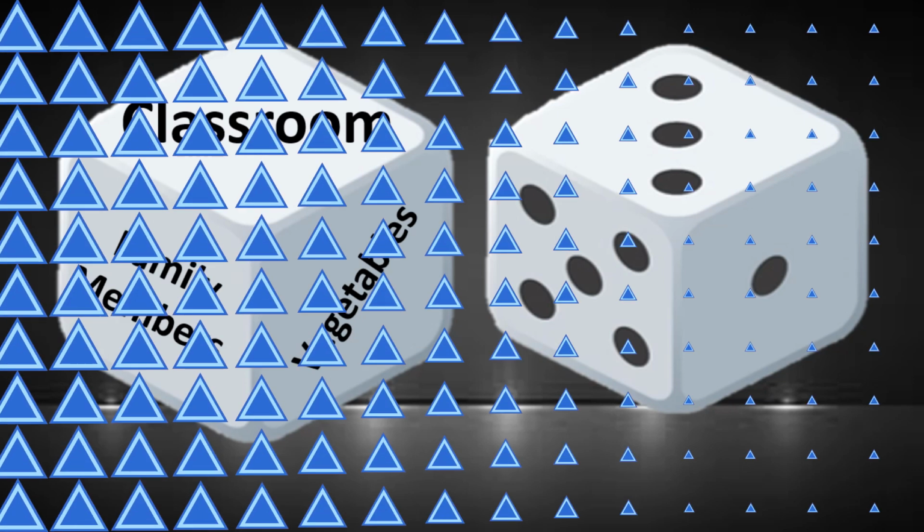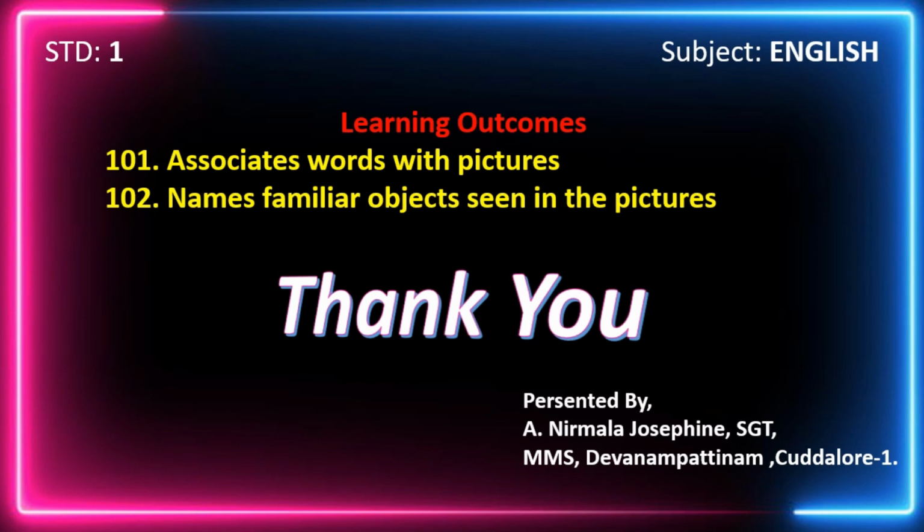Okay, from this topic we learn to associate words with pictures and name familiar objects seen in the pictures.